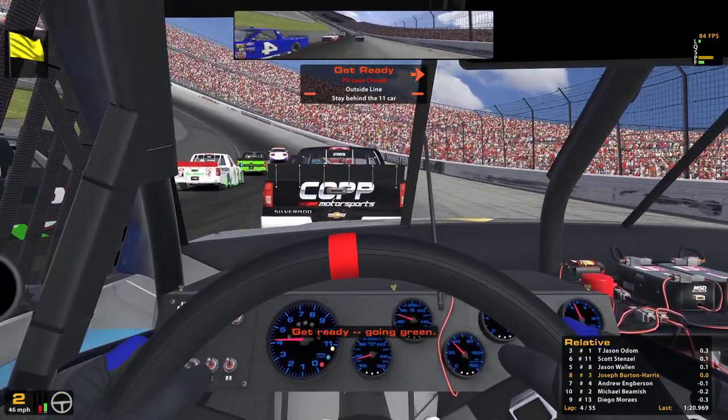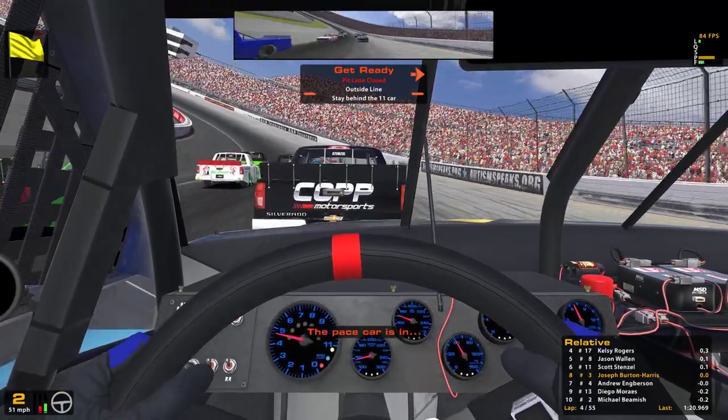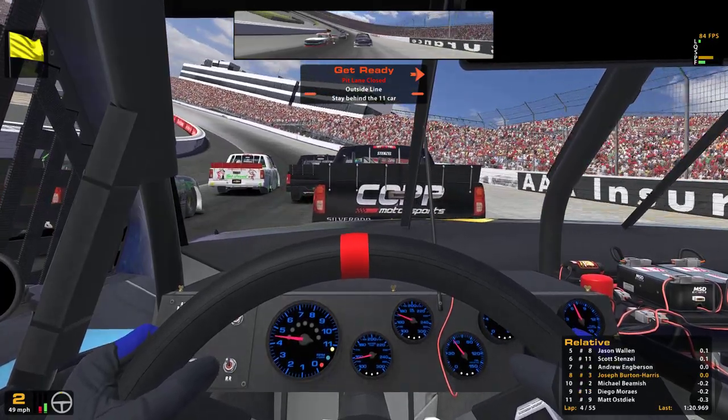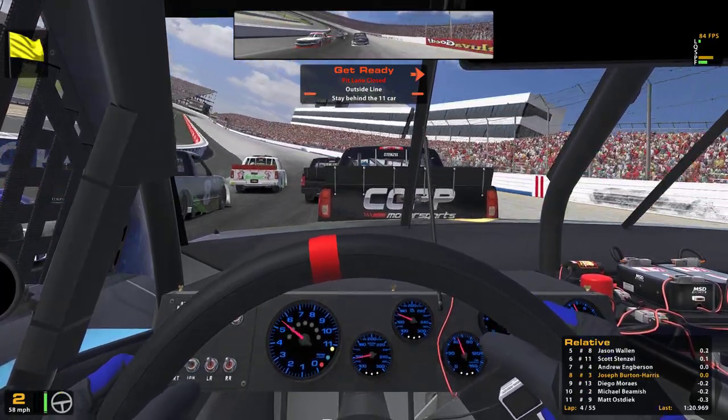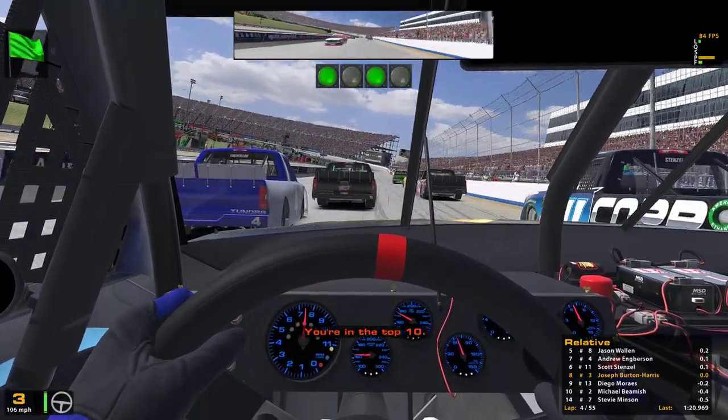Get ready, going green. The pace car is in. Green flag, you're in the top 10.